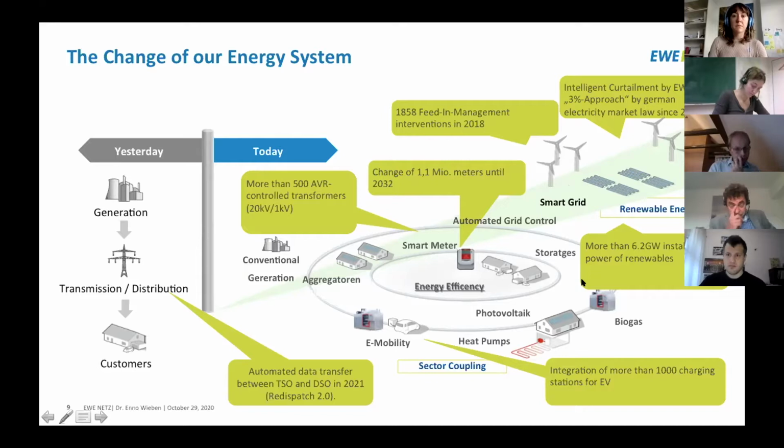Renewables, I already told you. This is the number of last year: we had around about 1,000 charging stations already installed into our system. I think the number today is already much higher, because there's a very fast development in our system. And since 2016, we installed systems for our 3% approach. That means intelligent dynamic curtailment of renewables to increase the amount of renewables that we can install into our existing system, and to prevent always building new grids for newly installed renewables.